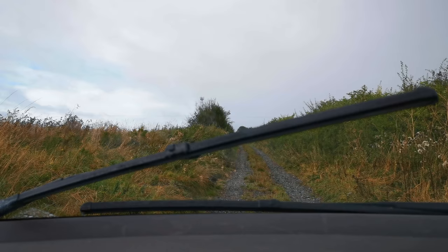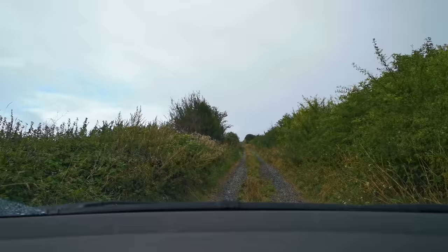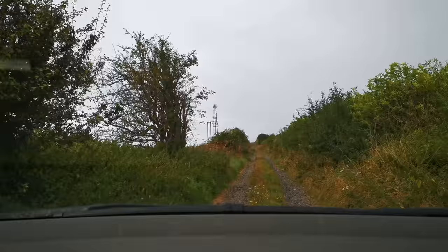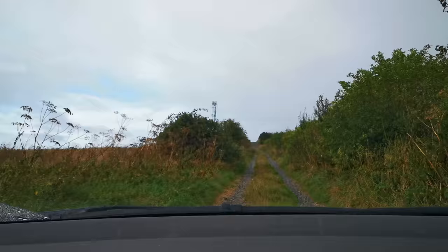Right, this little trackway is a sneaky one. It's very hard to find, and it's right off the A303. When you get up here, it backs you onto the radio transmitters, so it's probably used for servicing those. But it's a great place to spot what's going on at Porton Down.